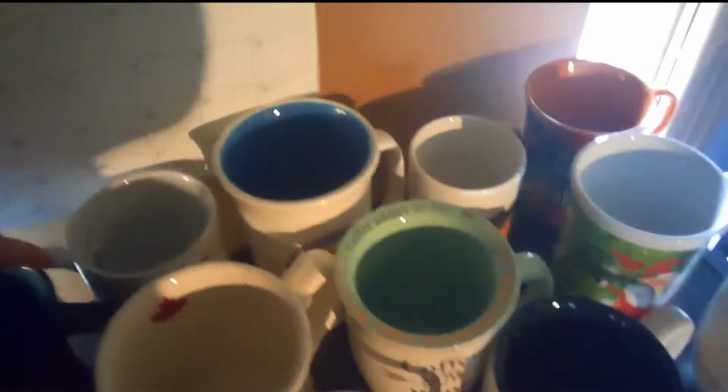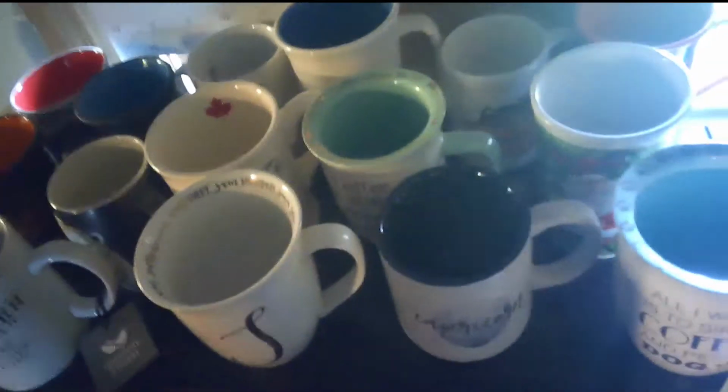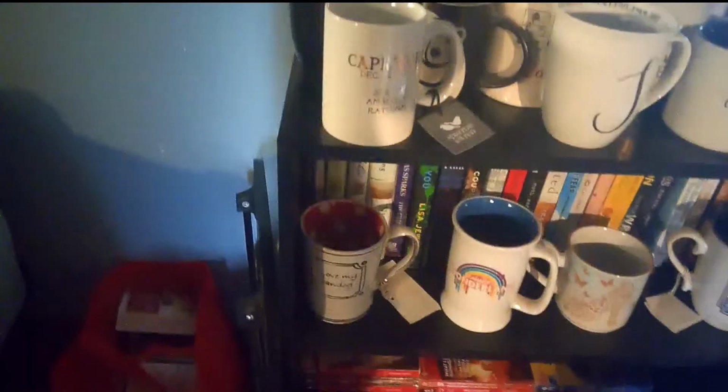Oh, and this one is from Niagara Falls when we went there on a family trip. A lot of these are actually from Tim Hortons. This one is from Steep Tea. It's a place in Canada that sells steep tea. I don't go through them anymore. Allergy season. This is from Canada's Wonderland. This is from Winners, and I think this is not my cup. I think it belongs to one of my sisters. And then here is my Cinderella cup from Winners.